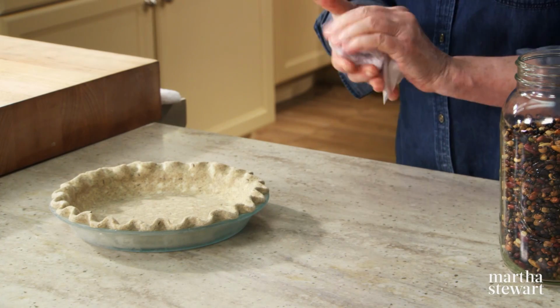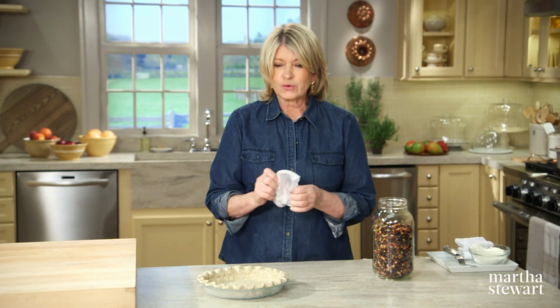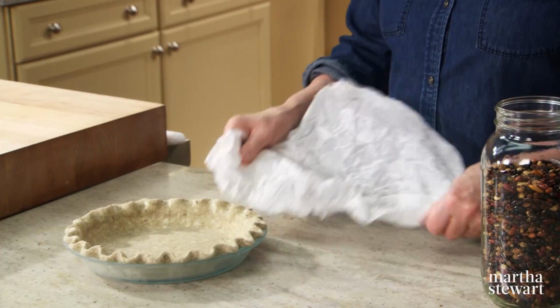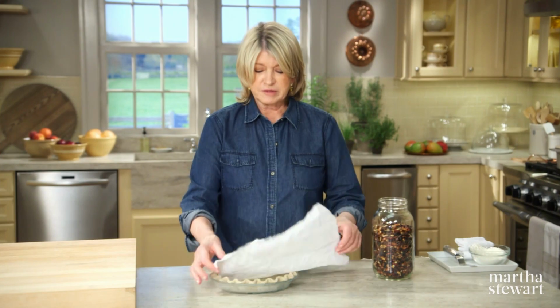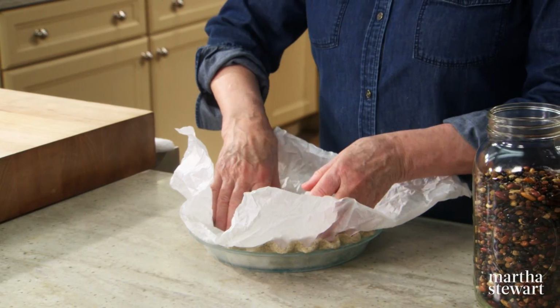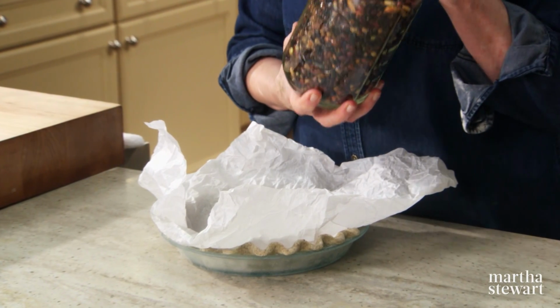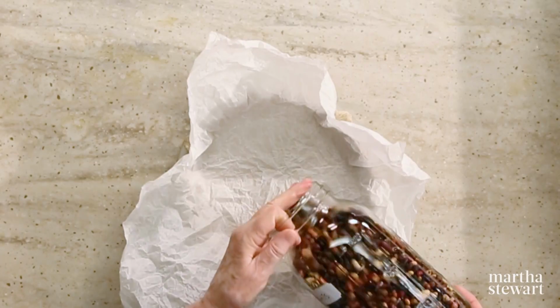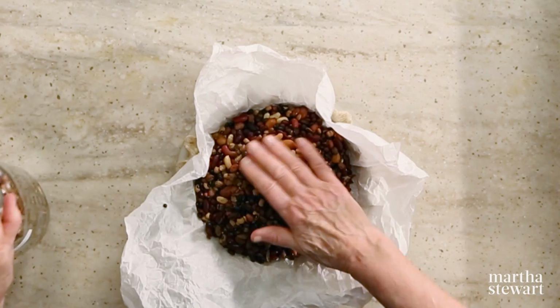But this is even better. If you crimple up the paper really well, this fits so nicely into your pie crust. It's no longer stiff. It's limp and malleable. And then pour in your pie weights. This is an assortment of mostly beans and lentils that we've collected over the years. We have several big jars like this.